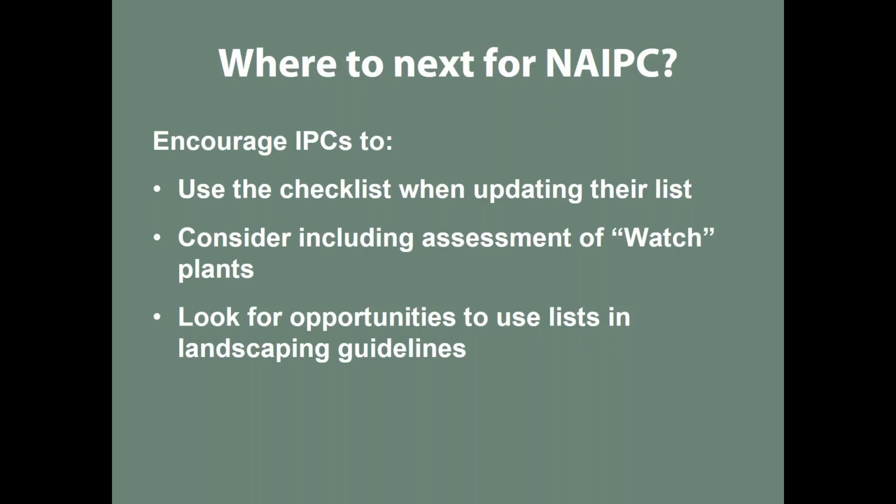Consider including a new category, whether you call it watch, plant, or something else, where you are using a predictive assessment to gauge which of the things that are out there might become a problem in the future. That's an additional step, and we actually had funding from the Forest Service to pursue the assessment of those 200 plants. So it's not a trivial matter, but it's one of those things that we had thought about for a long time, and then we finally had the funding and were lined up to do it. So put that on the radar screen and think about it sometime in the future.